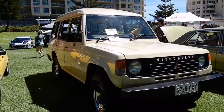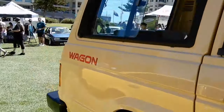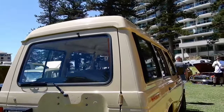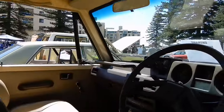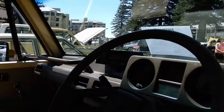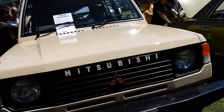And here's the old Mitsubishi Pajero, four-wheel drive. Says Pajero there. And of course, it's a wagon, as they say. What a survivor, eh? Looks in pretty good nick, too. And I see they've even got the rear back seats fitted in the parcel thing. And there's all its gauges and everything. So that's just so cool. That is just so cool to see that. Old Pajero, eh? Old Mitsubishi Pajero.